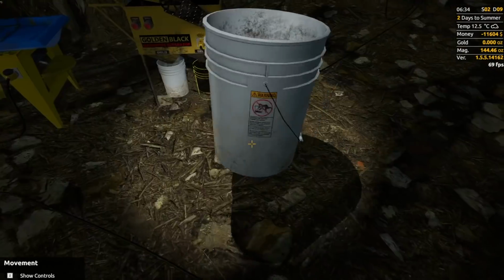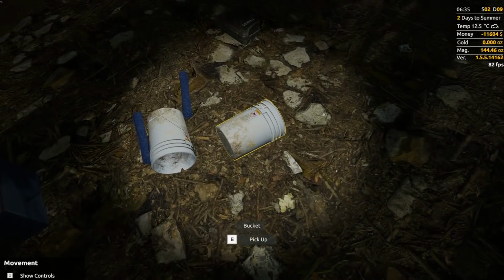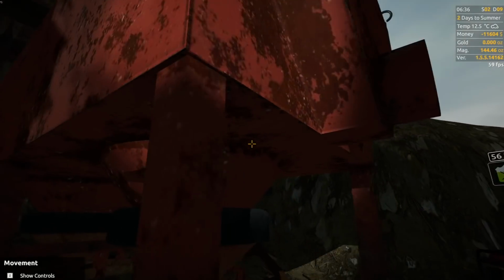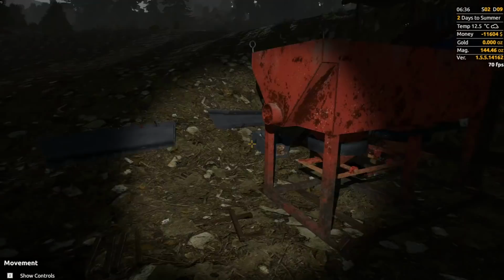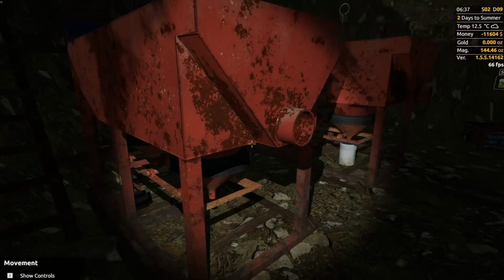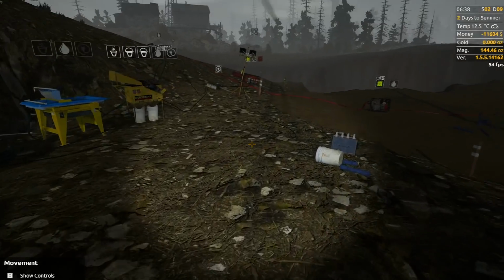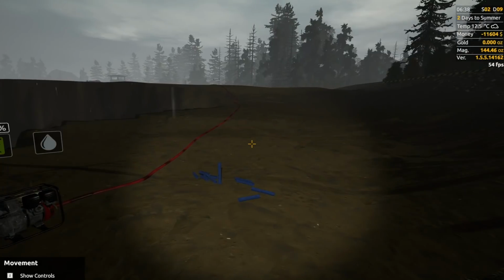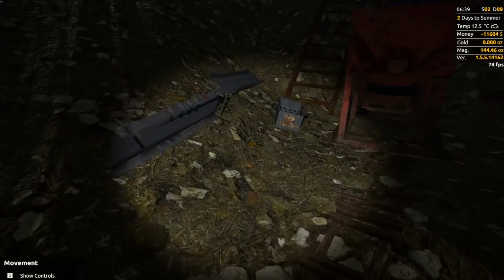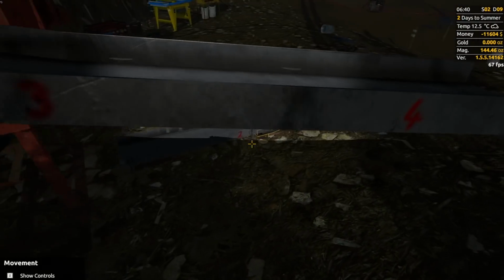Got some bucket problems here still. Yeah, we have to put buckets underneath here, and something tells me that I bought the wrong hog pans. I think I need the ones without the pumps, and obviously we don't have the... okay, so I can set these up though, that's good.